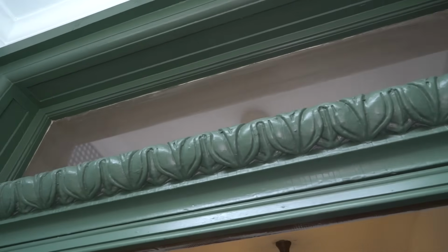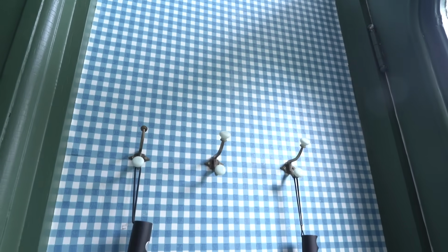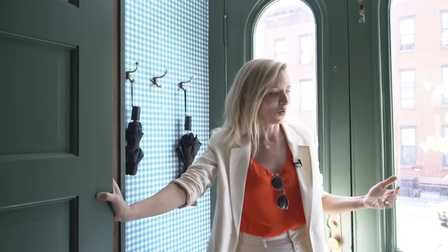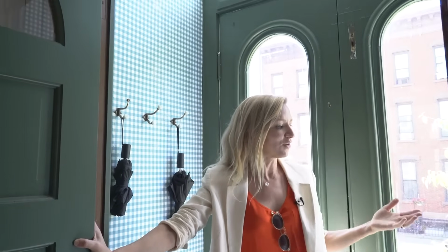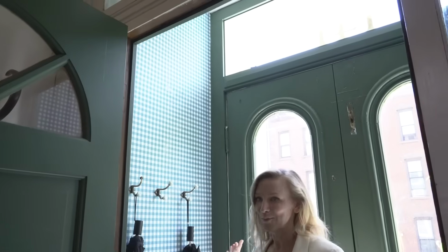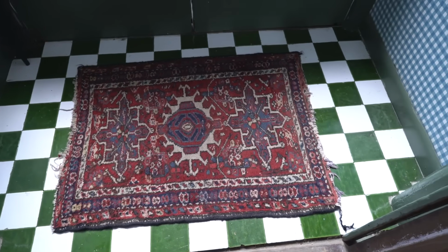So we installed this, and then this wallpaper is actually vintage wallpaper I found in a house that I was renovating in Maine. For whatever reason, the previous owners had boxes and boxes of old wallpaper, and I pulled it out and I was like, well, this is fantastic. So I figured eventually I'd have a way to use it, and lo and behold, here it is. The floor tile we installed ourselves.